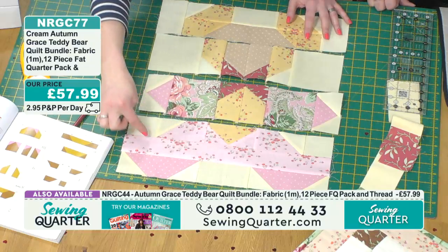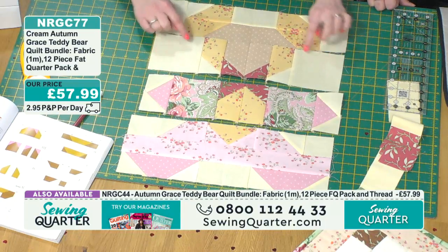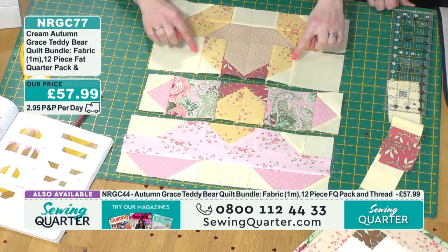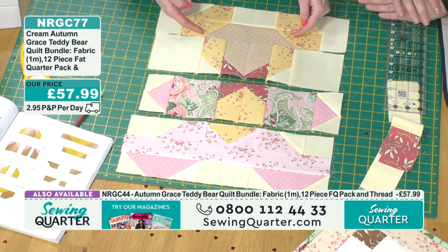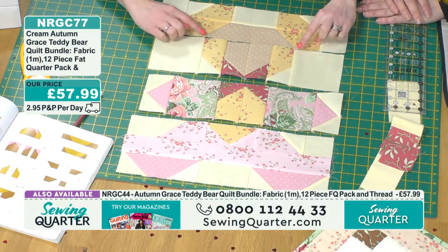I've added 3 together at the bottom. So we'll do segment A to segment B. And here, because we've followed the book, and the seam allowances on this one go this way, and some seam allowances here go this way, it means that these two will nest together because these seams match.